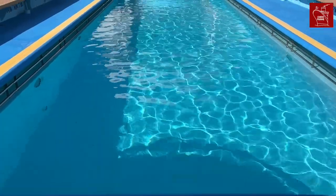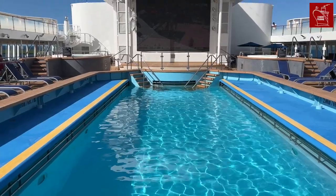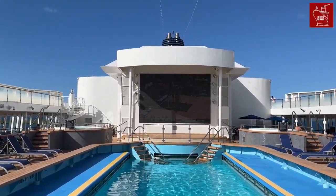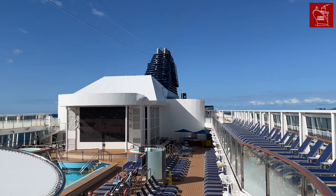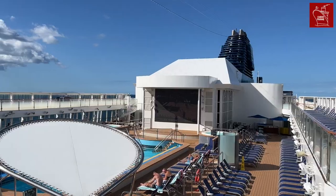Head to the middle of deck 12 to enjoy a swim, or grab a deck chair and relax by the pool with a drink from the Waves Pool Bar. Once again, there's plenty of NCL staff wandering around taking orders. This area is home to another big screen and a stage where the DJ plays tunes during the day, adding to the ambience.